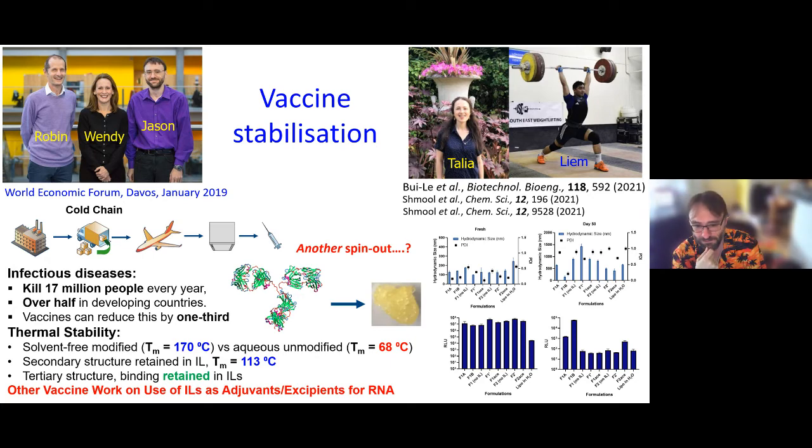But we're probably going to have to form another spin out for this because the vaccine companies love this idea of room temperature storage. And RNA vaccines are stable for about 2 hours at room temperature. And with our ionic liquids inside them, they're stable for at least 60 days at room temperature. So 2 hours, 60 days. That's a big jump. Anyway, that's it. I'm talked out. So I hope you enjoyed part of it.